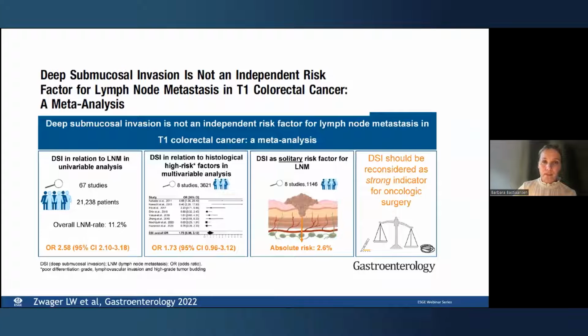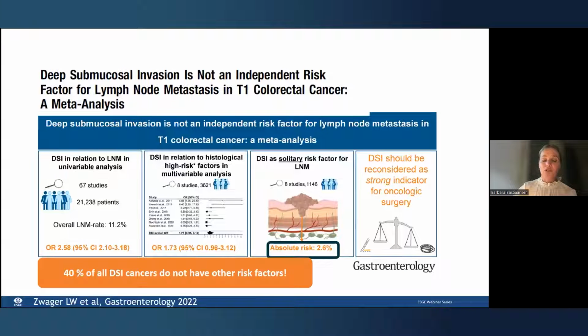And what is interesting, and I think it's very important to still stress, I think many know already, but deep submucosal invasion is not a strong risk factor and not an independent risk factor for lymph node metastasis. We have performed this meta-analysis that now clearly shows that it is not an independent risk factor. And if you have a deep submucosal invasive cancer without any other risk factors like lymphovascular invasion or tumor budding or poor differentiation, then the absolute risk of lymph node metastasis is less than 3%. It's only 2.6%. So it's so low that we should reconsider whether deep submucosal invasion should be an indication for oncologic surgery. Since we know that around 40% of all these deep submucosal invasive cancers have no other risk factors, a significant proportion of these cancers can be cured when we are able to resect them en bloc and with an R0 resection, of course.